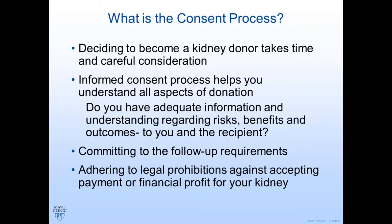Deciding to become a kidney donor takes time and careful consideration. And we need to be assured as a team and as a donor advocate that they have all the appropriate and adequate information to understand the risks of the surgery and the benefits and the outcomes, not only to them as the donor, but also to the recipient. And adhering to the legal prohibitions against accepting payment for their kidney or any financial profit.